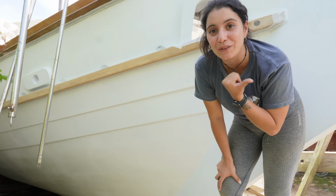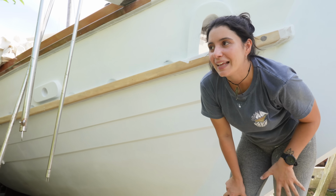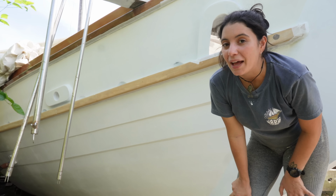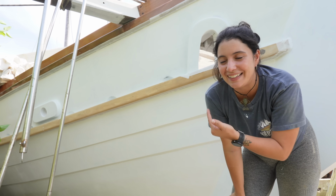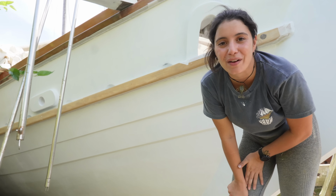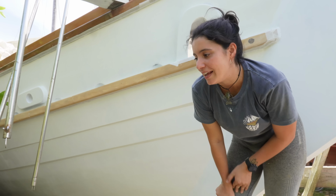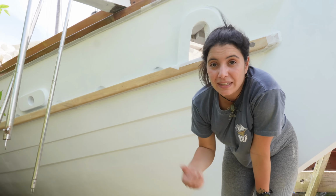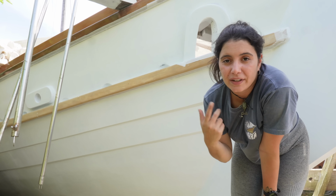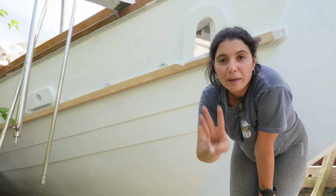Even Toninho, the owner of the shipyard, came to tell me, I don't want to be cocky about this, but have you noticed how well done these planks are? So he was also very proud of his work, and we're in love with it. We're super happy. And now this product can be exposed to weather and sun for up to 3 months.